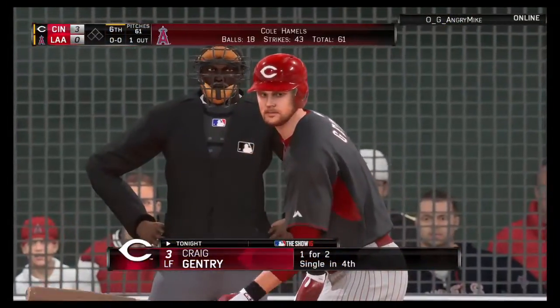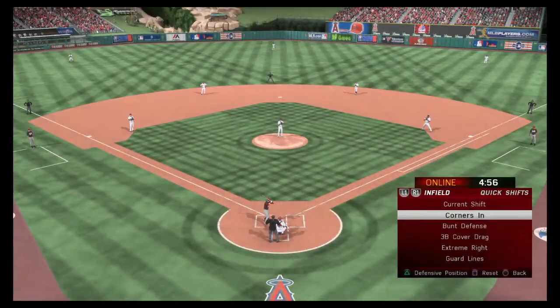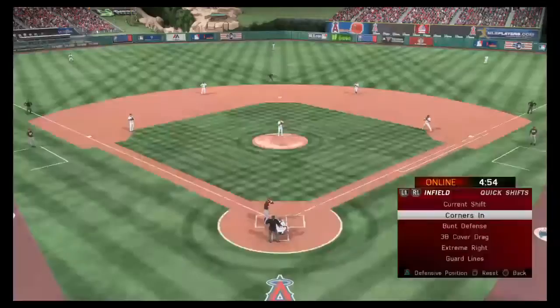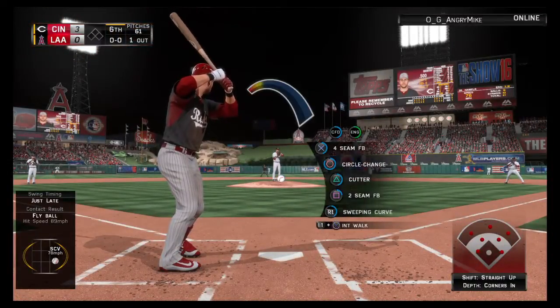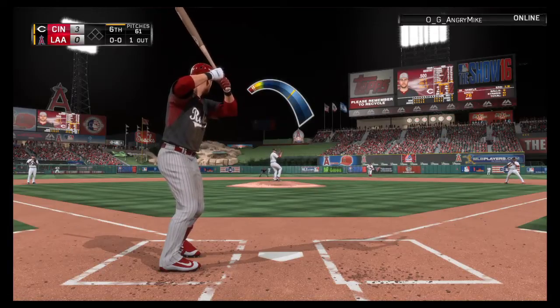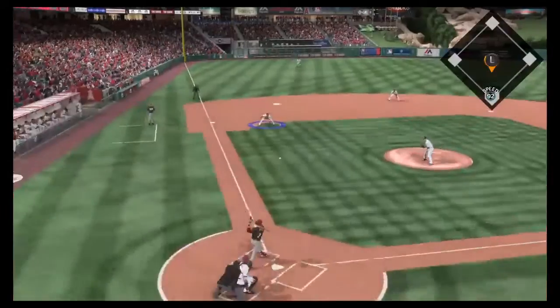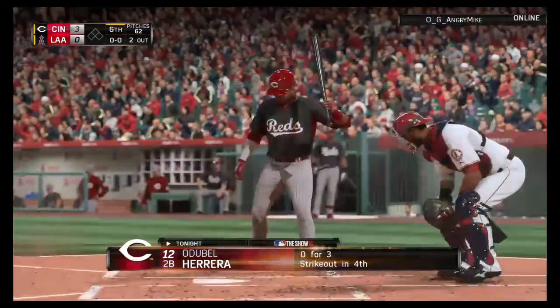Craig Gentry will come forward now. He has flied out and singled so far. Well, now the skipper decides to bring the corners in here. Let's see if it pays off. A ball hit hard to the left side, but a quick glove at third, and there are 2 gone.